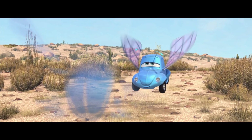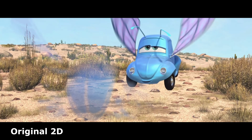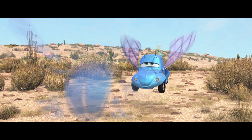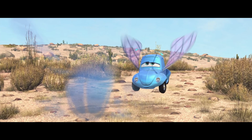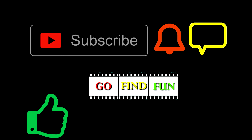Wow, this is by far the most dramatic change that I've noticed between the original and the 3D version. I wonder why. Well, I like this one. It had a lot of heart, and I like a movie with heart. All right, next time we'll do part 2.